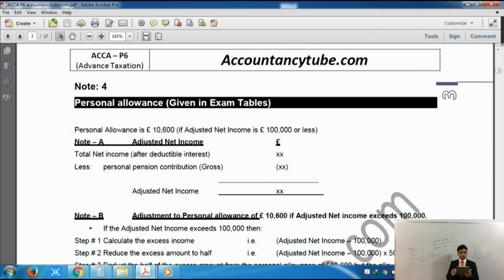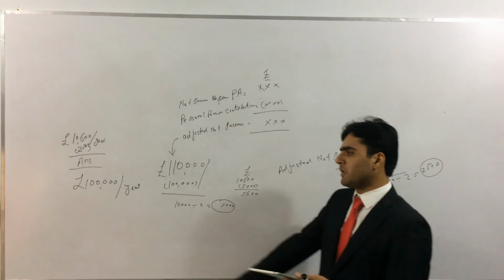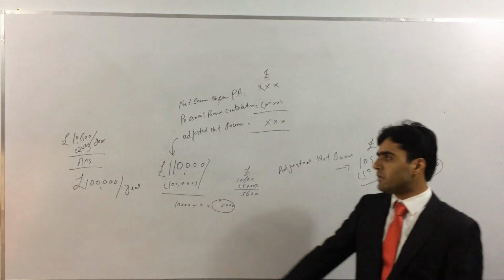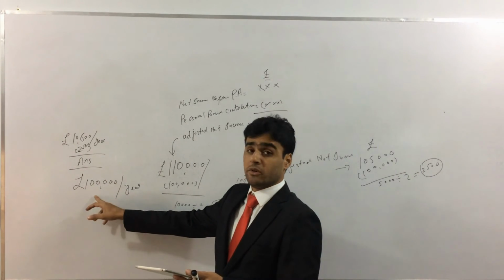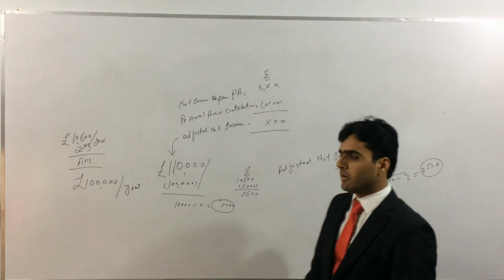So one of the things which will be given to you in the exam is the personal allowance, and this is the amount: 10,600. This is the figure which will be given to you, along with the £100,000 a year threshold. So if you're earning 100,000 per year or less, if your adjusted net income is that much or less, then you will get the 10,600 personal allowance.